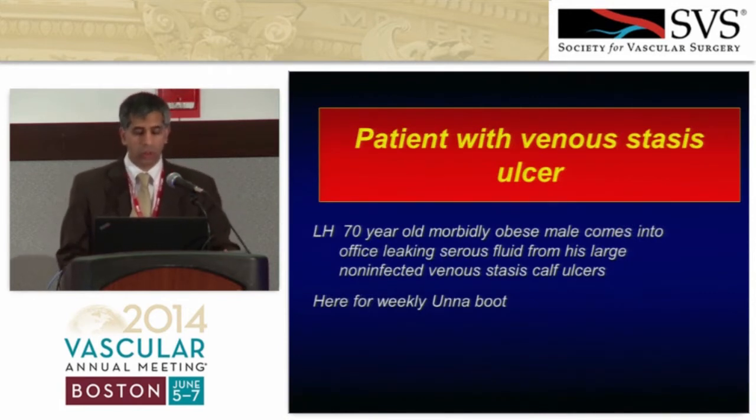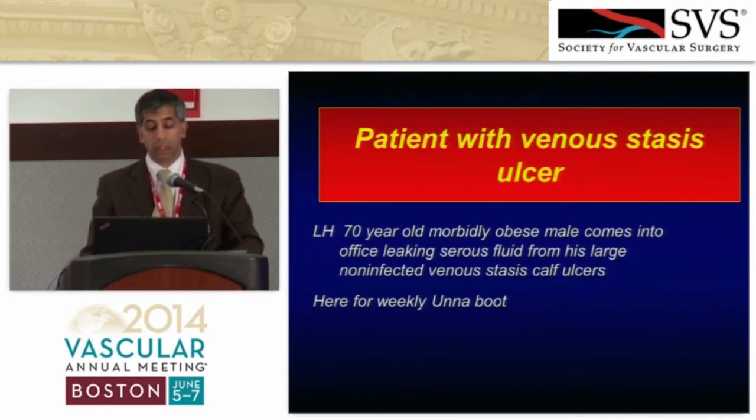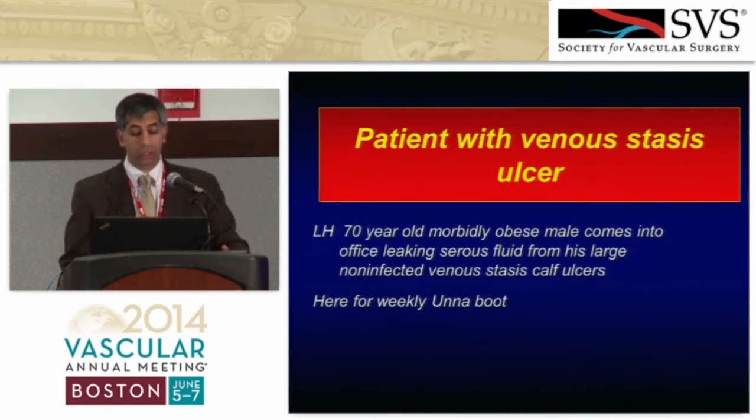So this is a patient who's been a patient in our office for a number of years. He's a 70-year-old morbidly obese male who comes to the office with leaking venous stasis ulcers, with a large pool of serous fluid on the floor routinely. They're not infected, and he comes in for his weekly Unna boot. Of course, he's refused any endovenous therapy to help correct this problem, but nonetheless, he does come in pretty regularly.